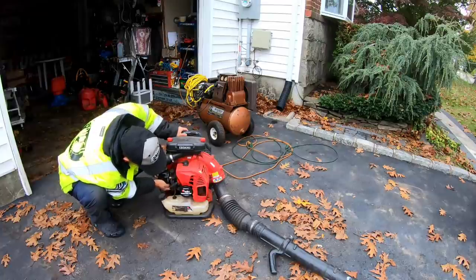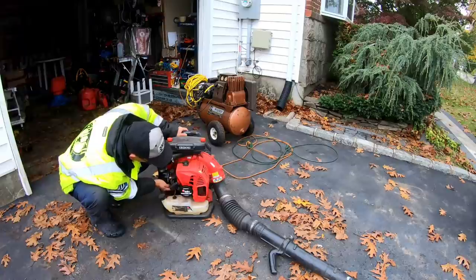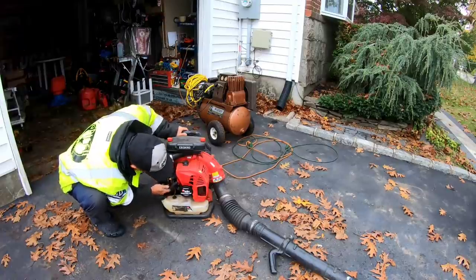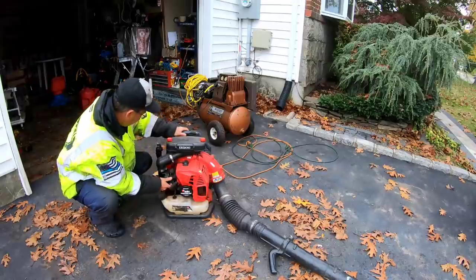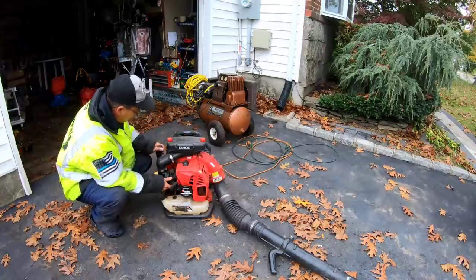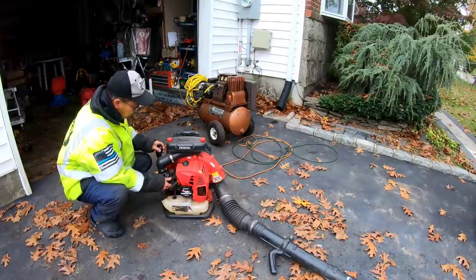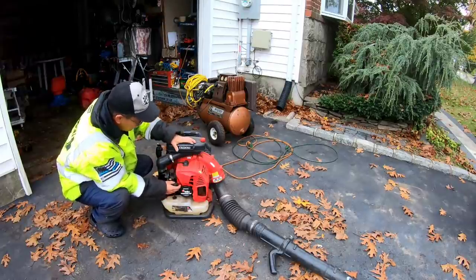The fuel is being sucked through the hose and I feel it, and the choke is closed. Let's give it a little bit of gas. Throttle, I mean. All right, what do you guys think? Did it start?